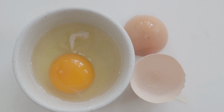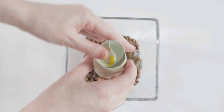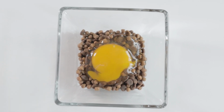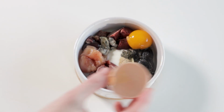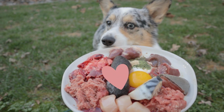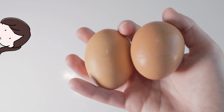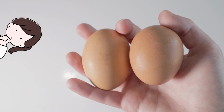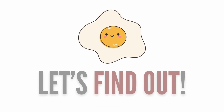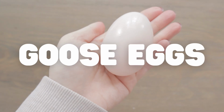So if egg yolks can help develop a chick, imagine all the nutrients they can provide to your pet's diet. And it doesn't matter if you feed a commercial dry food or a homemade raw diet, because eggs are a great addition to their meal no matter what. But which type of egg is the best for our pets? Are chicken eggs the best to feed, or is there something better out there? Well, let's find out. Starting with one of the largest eggs you can feed, goose eggs.